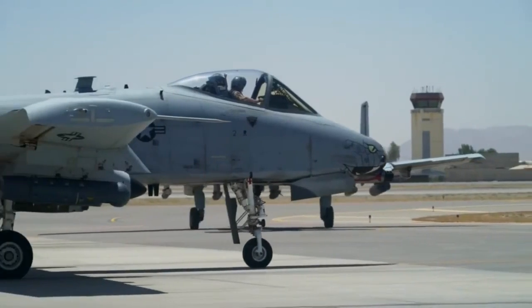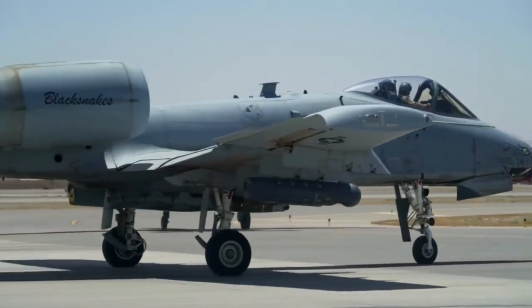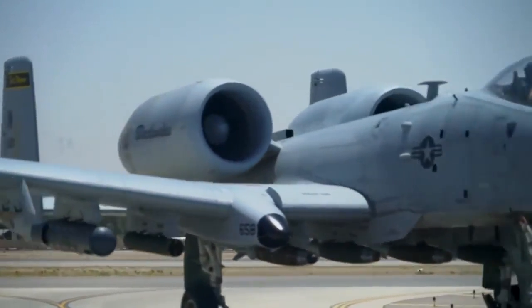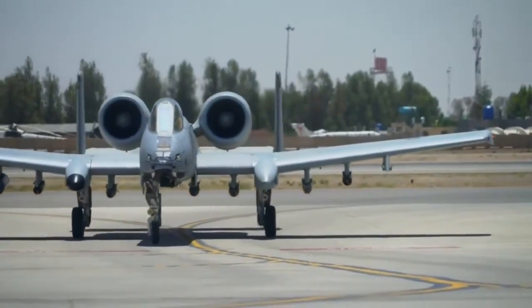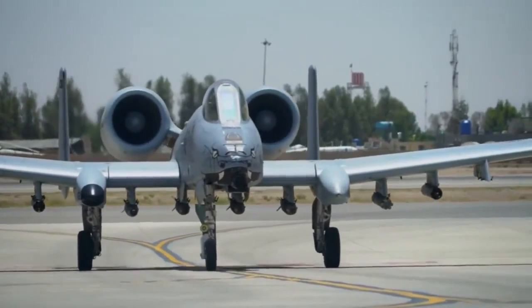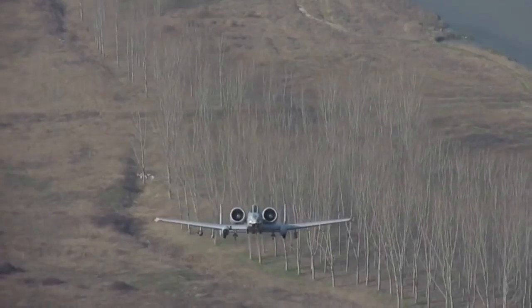Number 7. Fairchild Republic A-10 Thunderbolt II. The Fairchild Republic A-10 Thunderbolt II is a twin-engine straight-wing jet aircraft developed by Fairchild Republic in the early 1970s. The only United States Air Force aircraft designed solely for close air support of ground forces.